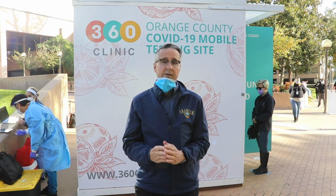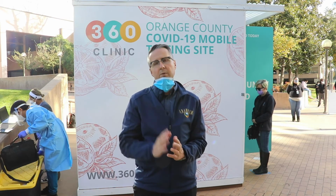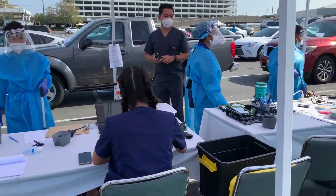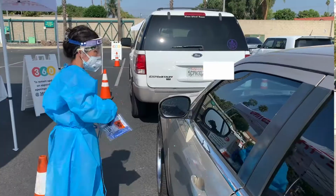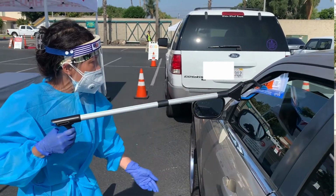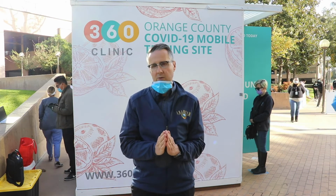And the reason why is if you test negative, that's great. It gives you some peace of mind. But remember, when you test negative, you will only test positive about 5 days after being infected or exposed. So if you're testing negative a day or two after you've encountered somebody who has tested positive, remember that that does not mean you are in the clear. So know how testing works.